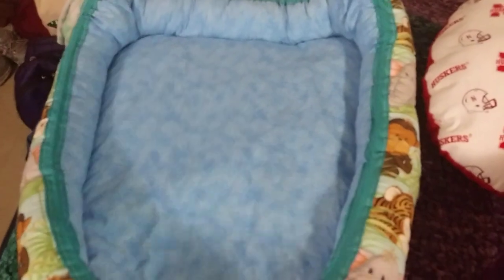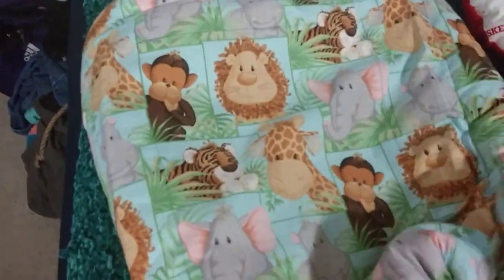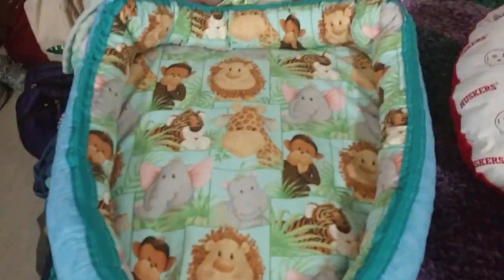The little girl that I made the diaper bag for, who was the baby then, started kindergarten this year. So this is a baby nest, and you can have it this color on the inside, or the jungle babies on the inside, and you just flip it over, turn it like this, and there you go. I just choose to have the blue on the inside instead.